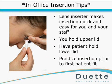To make it easier to insert the lenses, you are supplied with a little inserter. You can see it in the model's fingers here. That really does make it easier in the office to insert, and that's the key. Make it easy for yourself. Pull the upper lid and have the patient hold their lower lid, and you just put the lens right on, and it works so easily. We do, in our instructions, have you instruct the patient how to put the lens on with their fingers. But in the office, for you and your staff, use the inserter. It's much easier.